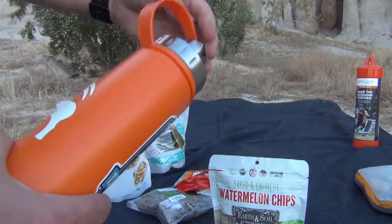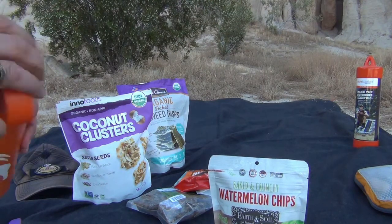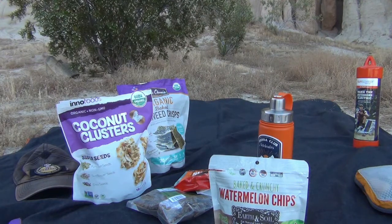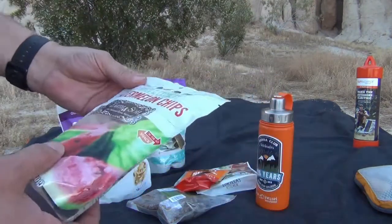Let's cleanse the palate, shall we? This time of year, with the bushes in the background, again, I think that that's called a pearl blossom, if I'm not mistaken. Definitely beautiful, nice scenario, relatively cool still.